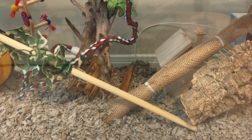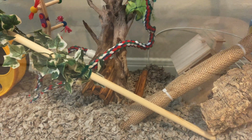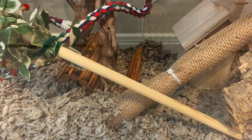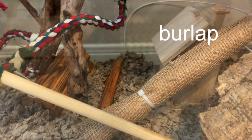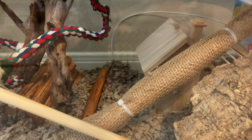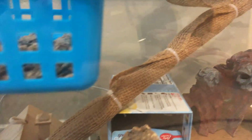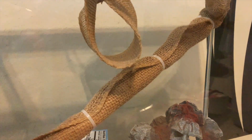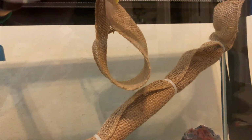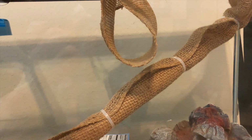Now these are sticks we got from Hobby Lobby, and I'm not exactly sure what they're supposed to be used for, but for the bigger one, I zip tied a burlap sack thing to it so he can get some grip and climb all the way up. And as you can see, I also took the same burlap and created a little hammock that he can swing from.